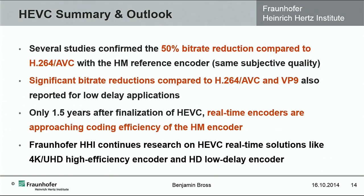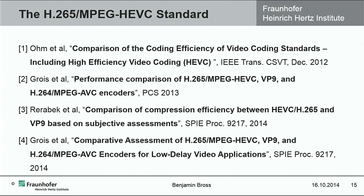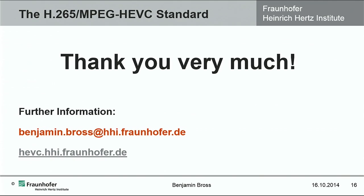And from our HHI Fraunhofer side, we will continue research on H.265, providing efficient encoding and decoding solutions for the industry to deploy the H.265 standard, as well as continuing our research on next generation video coding. Here are the sources and the references from the comparison I cited. And that was it. Thank you for your attention. Now we have time for questions. Excellent. Questions?